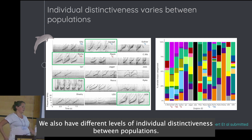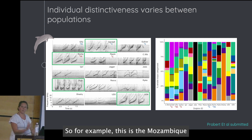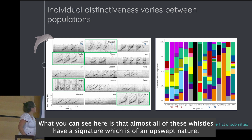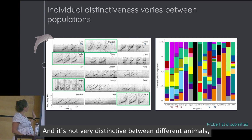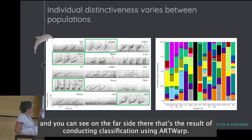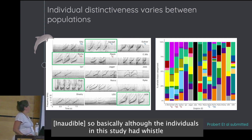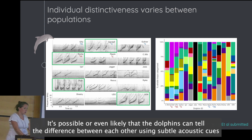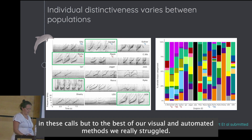We also have different levels of individual distinctiveness between populations. So, for example, this is the Mozambique bottlenose dolphins that Rachel's working on, and what you can see here is that almost all of these whistles have a signature which is of an upswept nature, and it's not very distinctive between different animals. And you can see on the far side there the result of conducting classification using ARTwarp, and basically, although individuals in this study had whistle stability over time, when we tried to put them into groups that were consistent, we just couldn't do it. It's possible, or even likely, that the dolphins can tell the difference between each other using subtle acoustic cues in these calls, but to the best of our visual and automated methods, we really struggle.